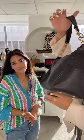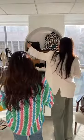Which chain ring? This one. Love that. That's my favorite ring of yours. Yeah, this is Cartier, actually, vintage. Okay, so there you go. That is up.